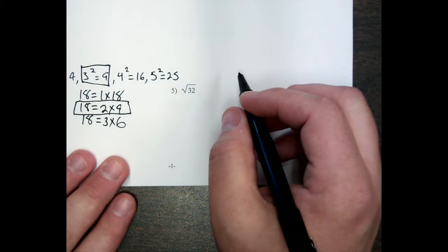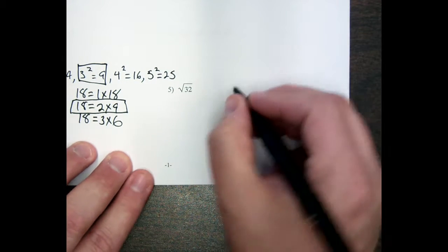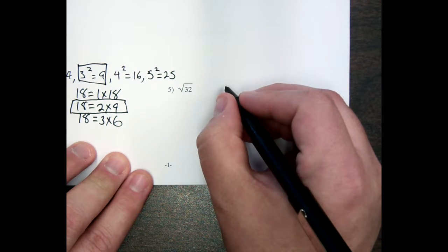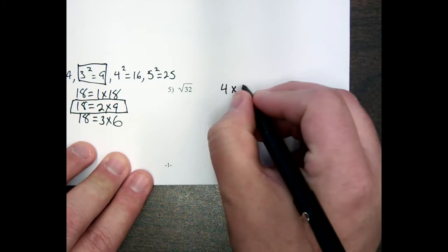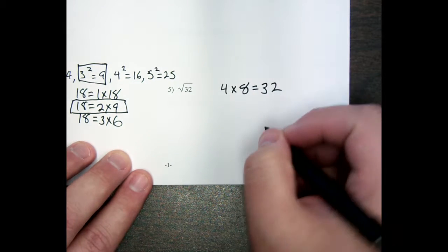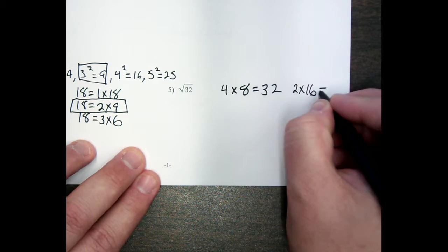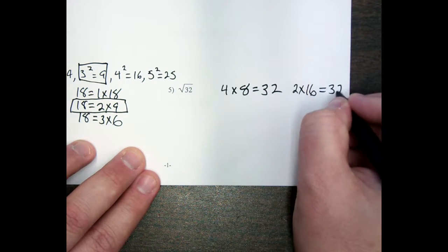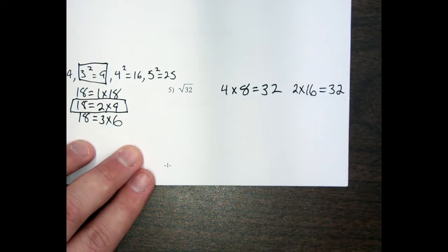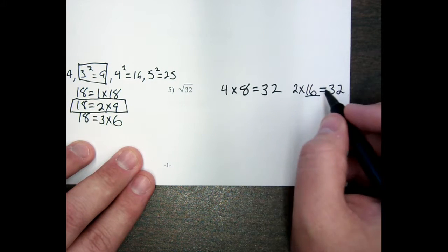For problem number 5, we want to do more of the same, but I happen to know for a fact that 4 times 8 equals 32, but I also happen to know that 2 times 16 equals 32. So it doesn't matter either way, but you want to find the largest perfect square that goes into it.